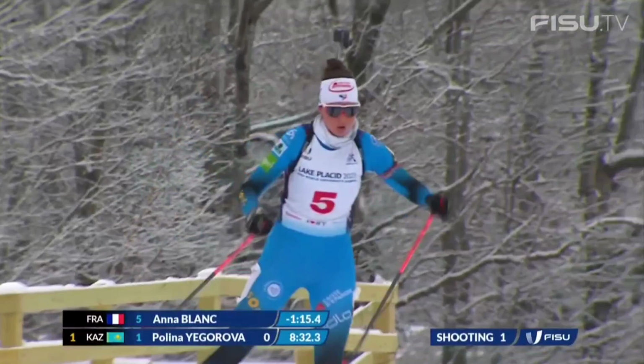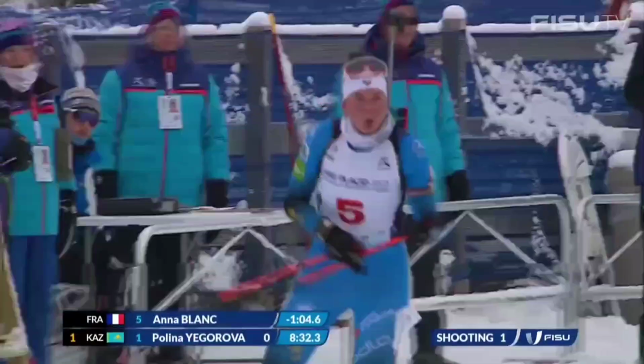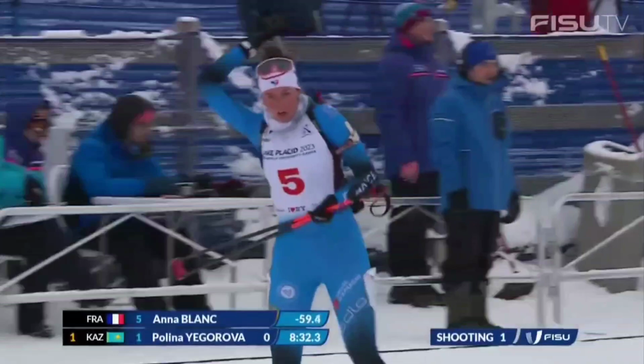Kriyukova is, well, at the first split, she was 19 seconds down on her teammate. Anna Blanc coming in, a minute down already as she comes into the range for the first shoot.